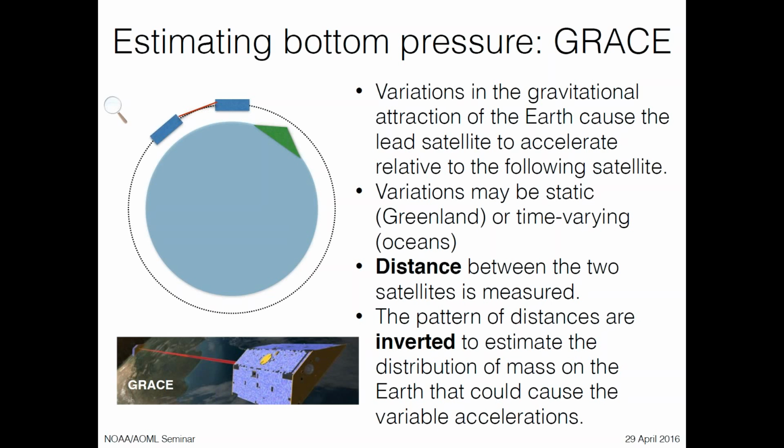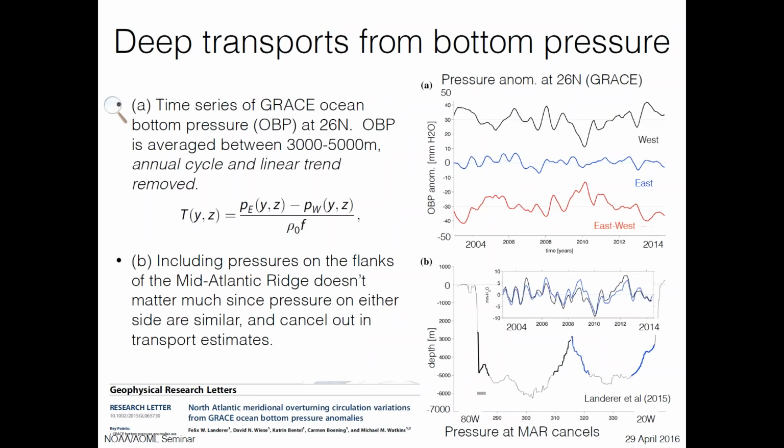And the nice thing about GRACE is that unlike a single bottom pressure sensor that goes into the ocean, and then you bring it back up and you need to detrend it before you can look at the variability, this is a single system that's been operating since 2003, and so you should have a continuous estimate of bottom pressure. Okay, that's what you hope.